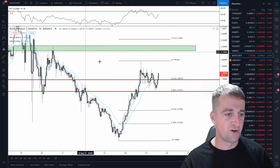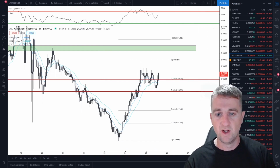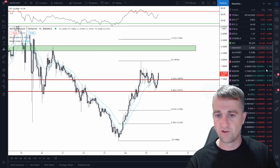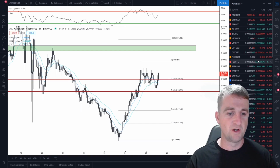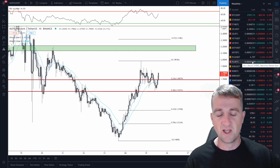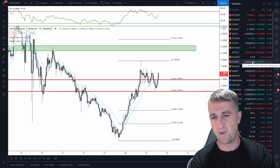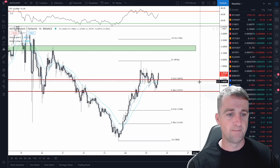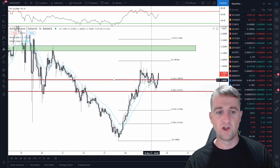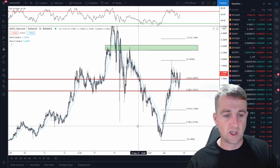So fingers crossed, things do start moving on very soon, and we can go ahead and target some new all-time highs. Just looking at the right hand side here, we've got quite a bit of red, but that's to be expected. Yesterday we had that relief rally, where a lot of alts did bounce up 30-40%. So you would expect a little bit of a pullback today before we do start pushing on. But Matic, it's looking solid. It's done that major 165% rebound, so things are looking good.